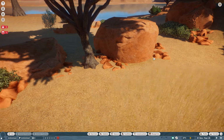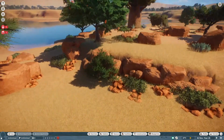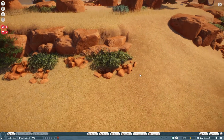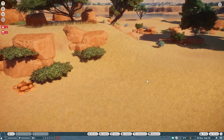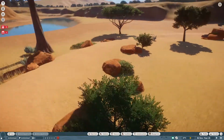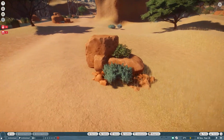I've done the best I can and I think it looks pretty good. But it would be a pretty simple thing, I think, for them to put into the game to allow you to do that. But there we go. So yeah, if you're listening, people that design this game, then please just add simple things like that in. It'd be very helpful to us.